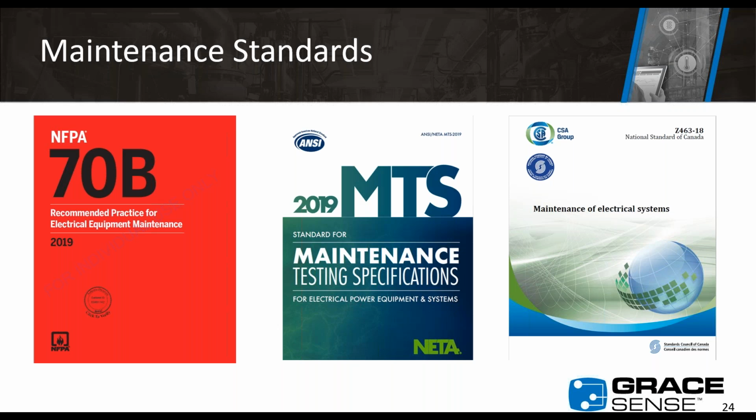The same goes for the NETA MTS standard, the maintenance testing specifications. This document defines the test values and criteria, much more detailed than 70B, giving you more in-depth details. There are also NETA accredited maintenance contractors who are certified and tested to that and have the credentials to do that task. So if you are really looking at performing the maintenance task, always look for NETA, ANSI NETA certified maintenance workers who are capable of performing those tasks.